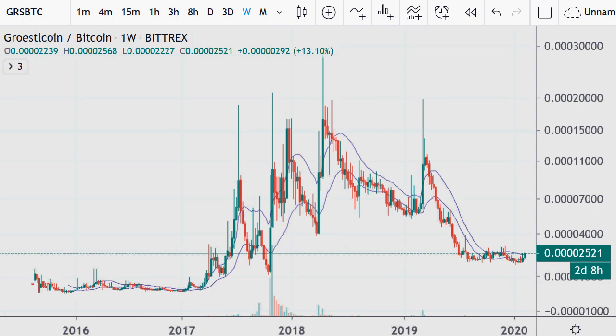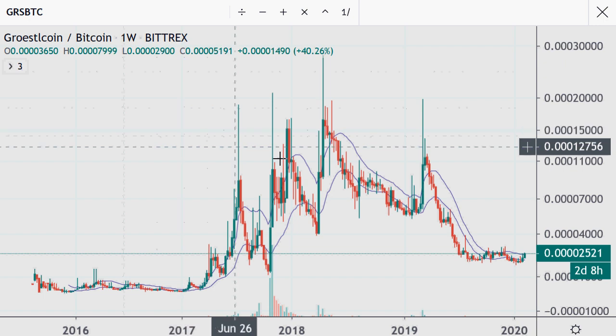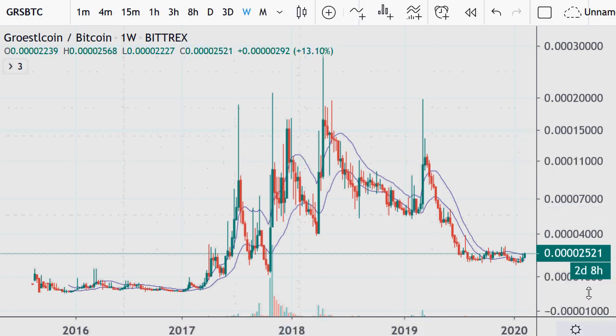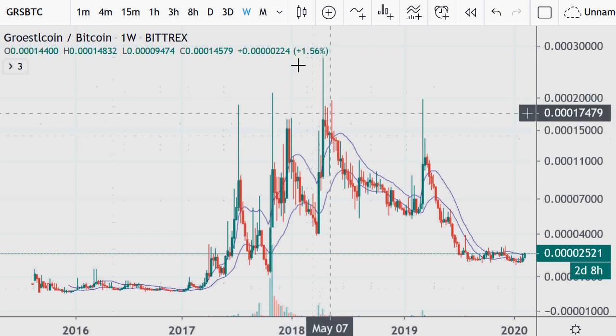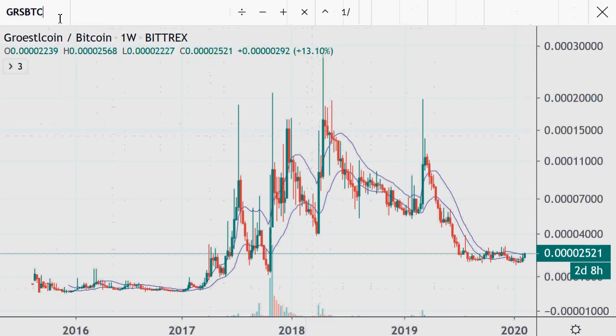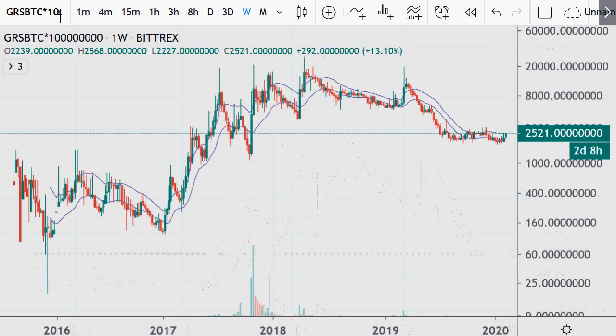Okay, let's move on to GRS, Groestlcoin against Bitcoin. I like log scales, and this is log scale, but it's not a proper one, because then you look at these low ends, and they don't look right compared to how you look at the top. Thankfully, with the upgrade on my TradingView, I can do this, and it will multiply and fix the scaling. Oh, that looks a little bit different. When I say a little bit, I mean a lot.